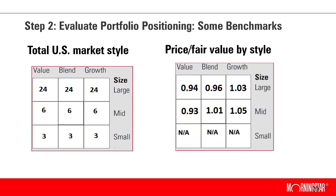To the right of the slide, I've included the price to fair values for the various equity market squares. This is a global coverage universe, so if your portfolio is predominantly US, you'd want to bear that in mind. But what you can see is that generally speaking, our analysts think the value side of the style box represents a better value at this point in time than do the growth squares of the style box.